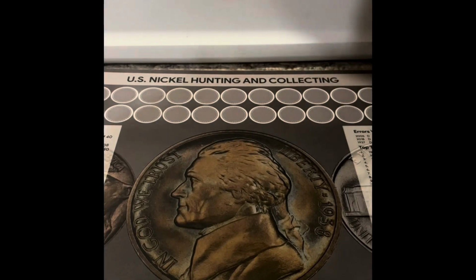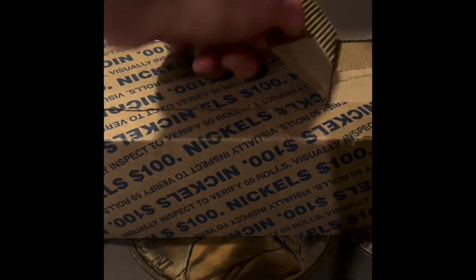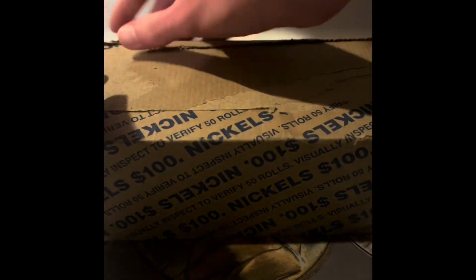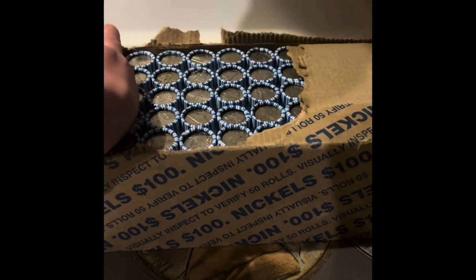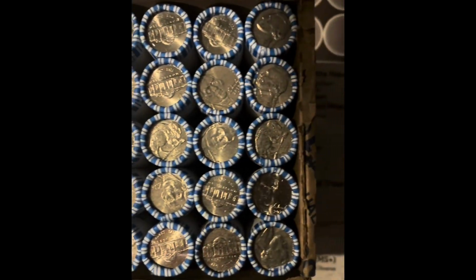Today we're going to be opening a box of nickels. This is all the enders here. I'll let you know if we have anything special. We have two rolls with a coin that looks older. This one's a Denver. Let's see if this one is a mint rock.